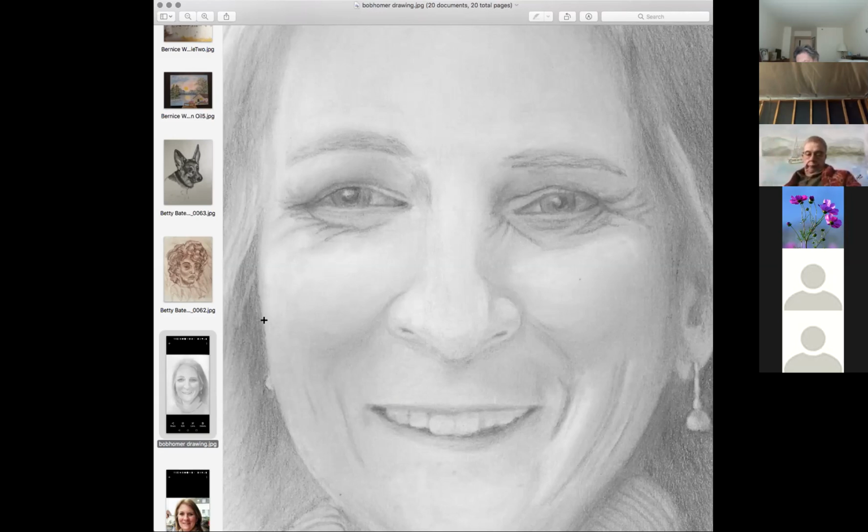And then I think your value on your side planes, like right here, could be overall just a little bit darker. And again, that would help it move across the front plane of the face, and then when it gets to this point, turn and move backward. That's what you want it to do. You see, from this point back, you want it to move back, rather than be on the same plane.